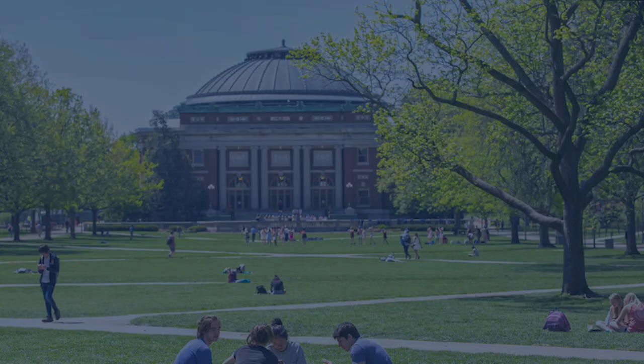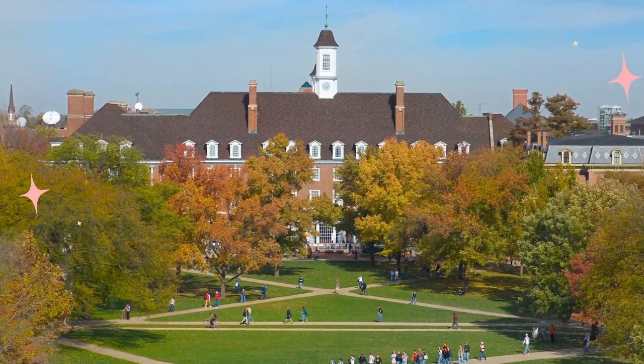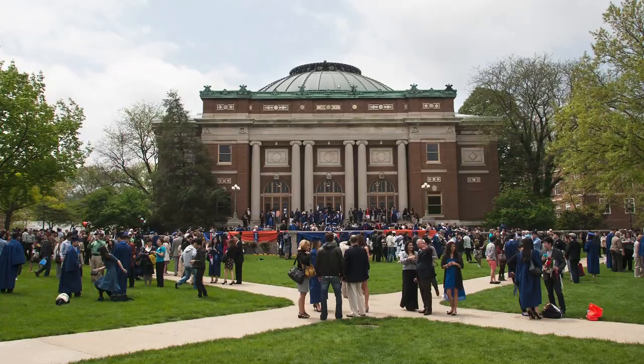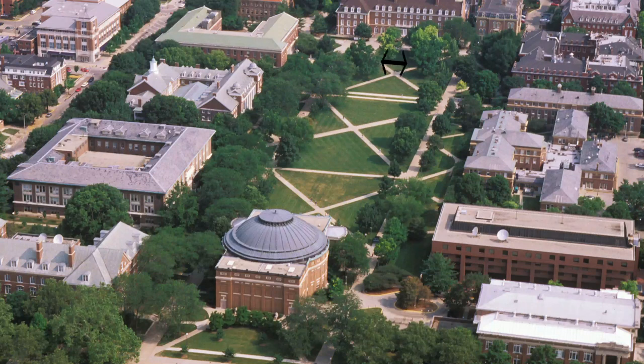The main quadrangle at the University of Illinois, otherwise known as the Quad, is one of the most breathtakingly beautiful spaces on any college campus. If the University of Illinois can be summed up in one place, this is that place. The Quad has been a fixture since 1905, and it measures a massive 203 feet wide by 940 feet long.